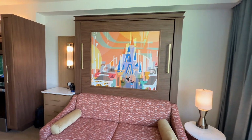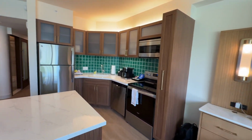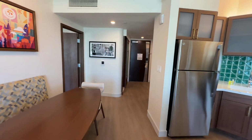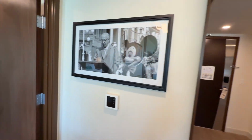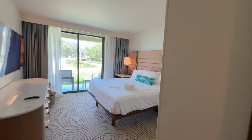So that is our walkthrough of the refurbished one-bedroom villa here at Bay Lake Tower at Disney's Contemporary Resort. Points values for this room vary depending on the time of year you're staying and how many nights you are staying. For one night on a weeknight in the end of May, this room costs 30 points.